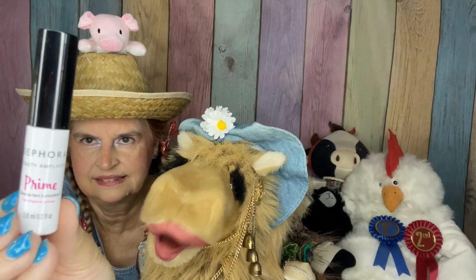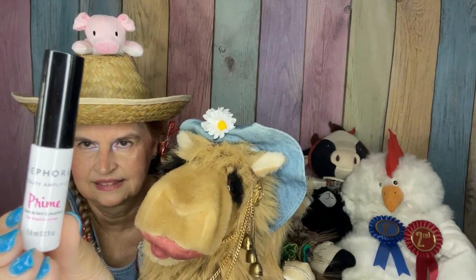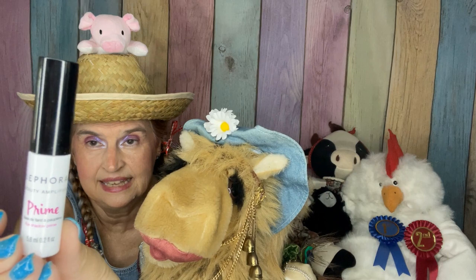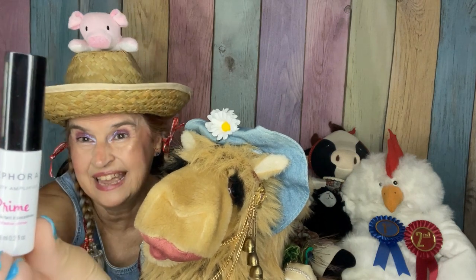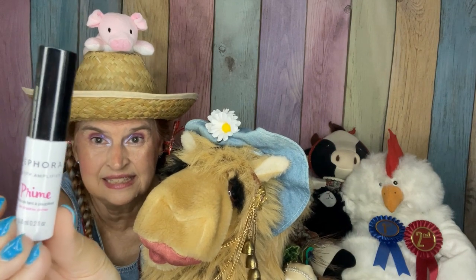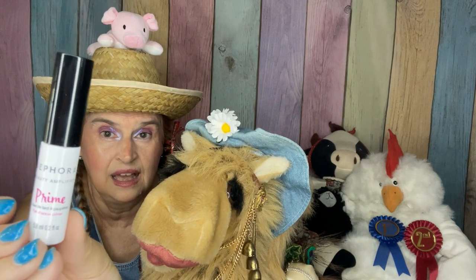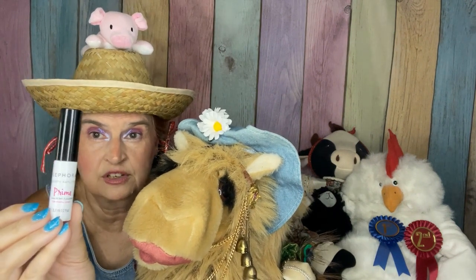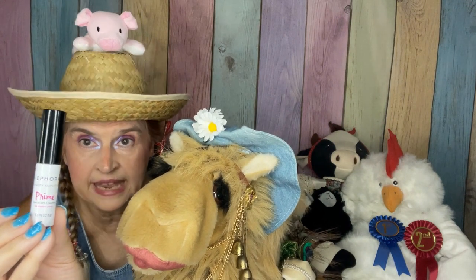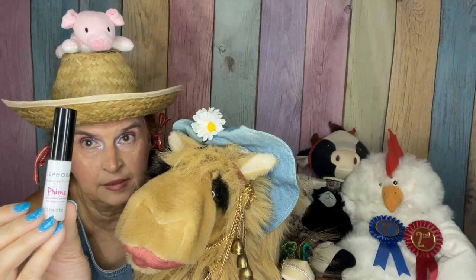Speaking of eyeshadow primers that were not on the blue ribbon list, this one from Sephora. It was okay. I'd give it maybe a second place ribbon. It lasted a decent amount of time. Then it got to the point where it started to smell like paint, which may have just been its way of saying I'm past my prime.